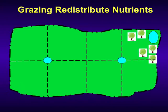What happens is that if you keep the animals here and make them graze within this little paddock, we get a much more even distribution of dung and urine within this pasture, and they're not moving nutrients from here to your shade and water sources. And that's the ideal situation. It's not perfect, but it's better than letting them concentrate nutrients in those shade and water sources.